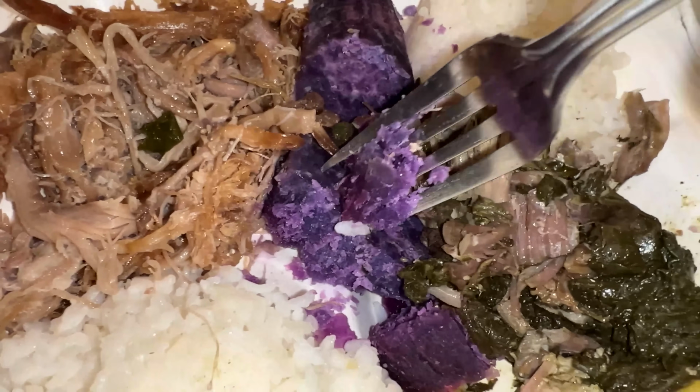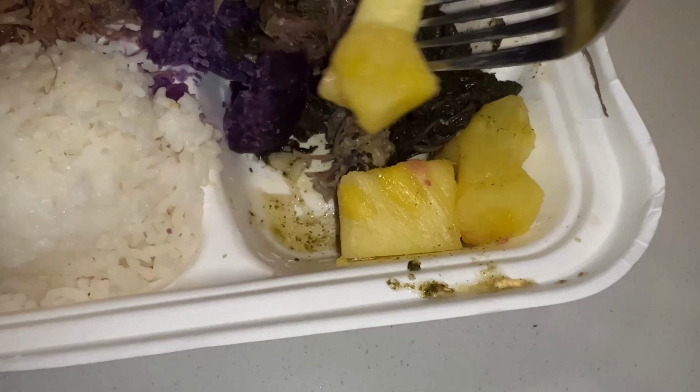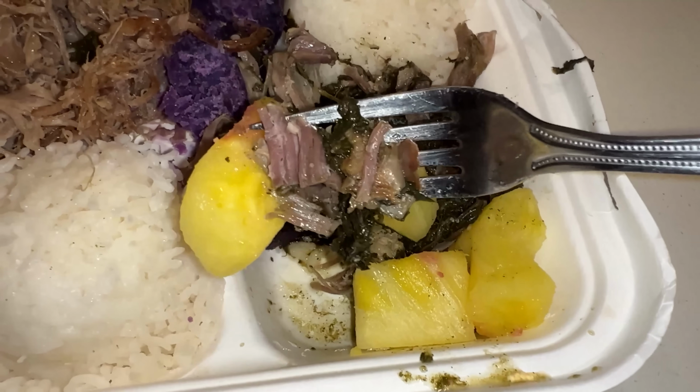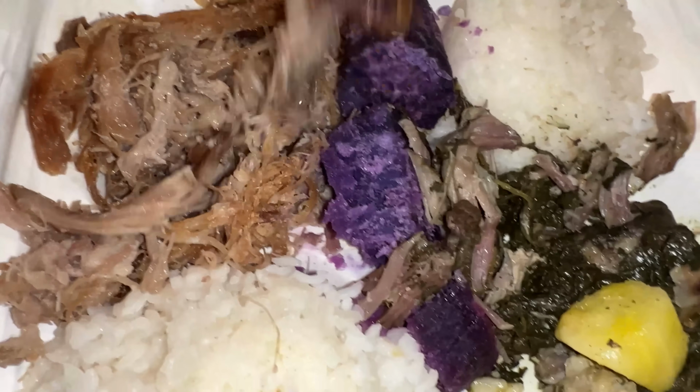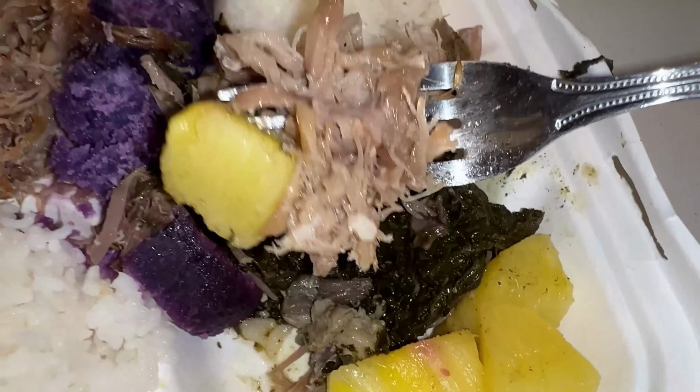Very pleasantly surprised. Ube, starchy and sweet. I like the pineapples. Gonna eat that with my lau lau. Savory, sweet, and tart and juicy. That's a really good flavor combo, I think especially when I add it to my Kahlua pork.